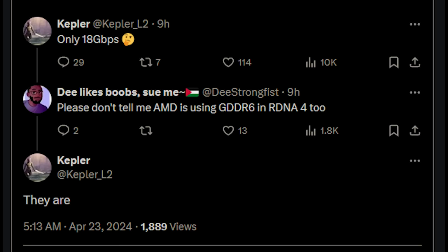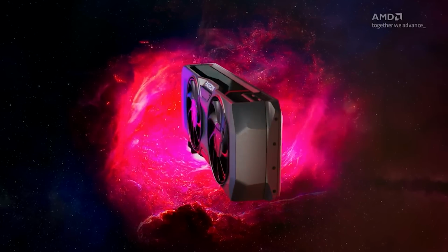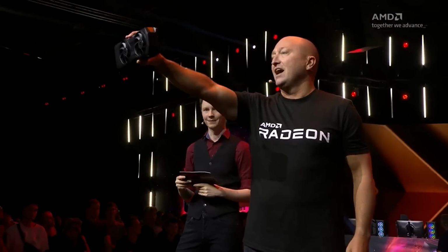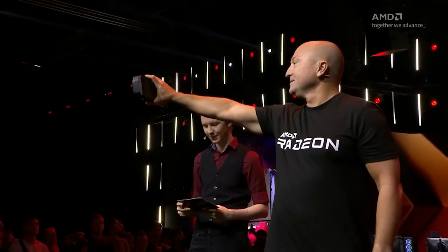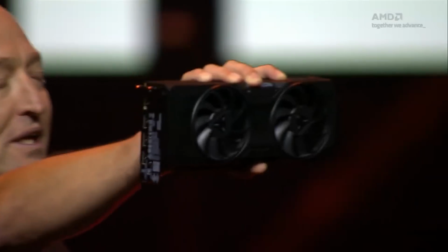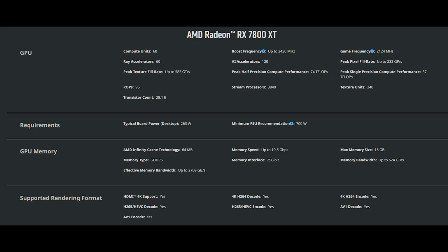Now, if we compare this to a GPU that's not directly the same, but it does have some similarities, especially in terms of the memory configuration, RX 7800 XT. So this has the same amount of Infinity cache, 64 megabytes. The memory type is the same, GDDR6, and here we see the memory speeds are up to 19.5. So basically speaking, we are looking at the same memory configuration, albeit in this particular instance, the memory is running a little bit faster.